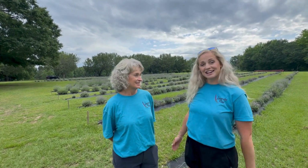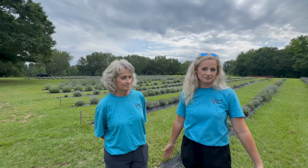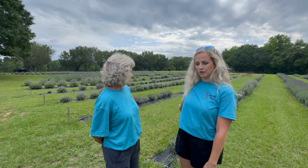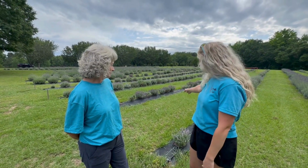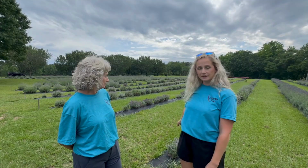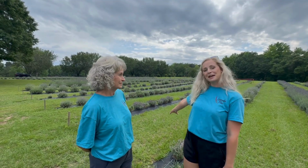Rude. I know. But this is actually the first time we have seen the field bloom, so we're experiencing it with everyone this year. We had some start early, a couple of our smaller varieties. This deep purple right here, and then the smaller lighter purple, is our Hidcote Blue and our Munstead. These are both culinary lavender, and they bloom first.